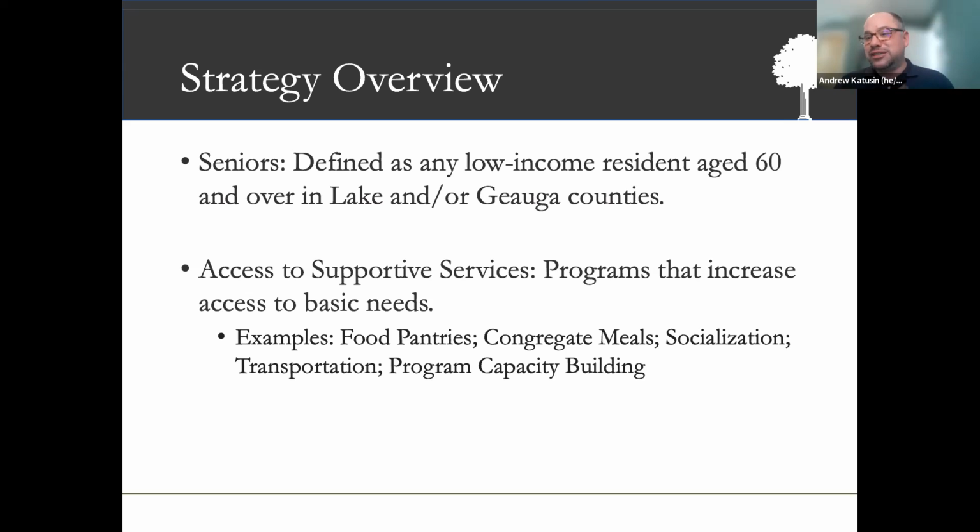We also know that transportation across Northeast Ohio, it's not unique to Lake or Geauga counties, but it's across all of Northeast Ohio, that transportation for seniors is often a barrier. And so we did want to explicitly put in there that transportation is something that would be considered. And again, you'll see that program capacity building. Again, these are just examples. These are not the end all be all, and there are definitely other things not on this list that would be applicable to this program area. I will pause to see if there are any senior specific questions.